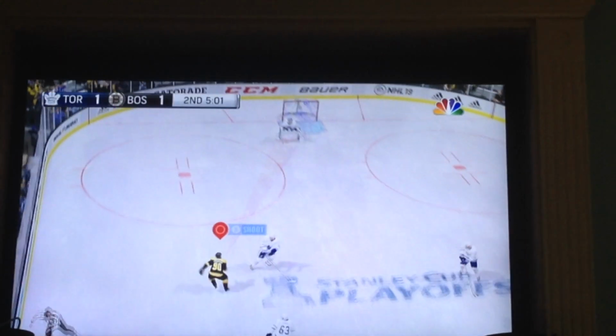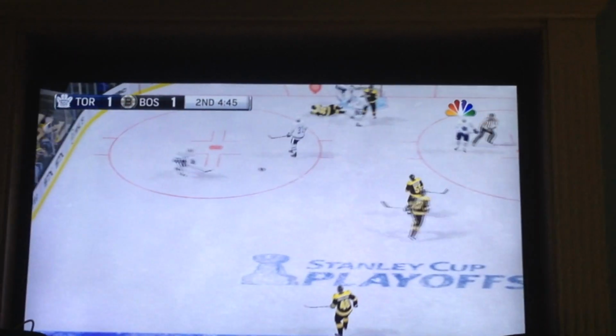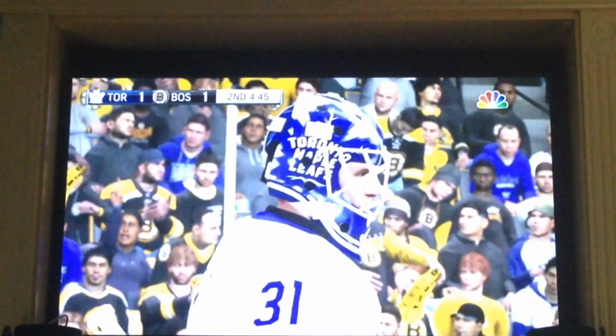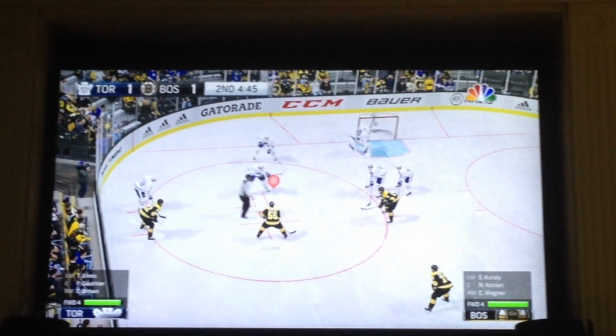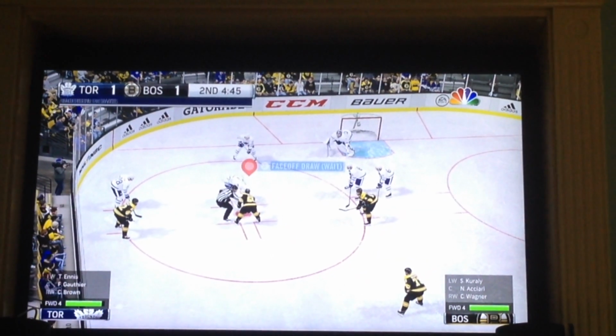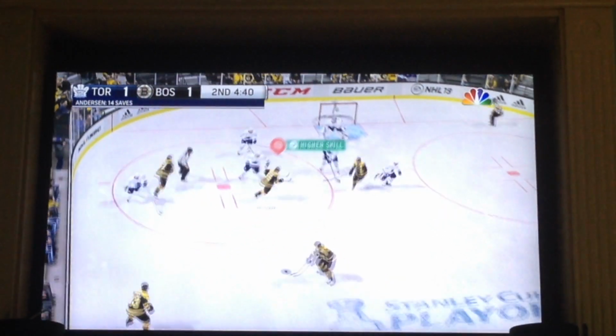Okay, here I come, here I come. I could try to make it 2-1. Alright, 4 minutes and 45 seconds left to go in the second. It's still a 1-1 game. One team's looking to take a 2-1 lead. Hopefully it's the Bruins, because that's the team I'm playing against, obviously.